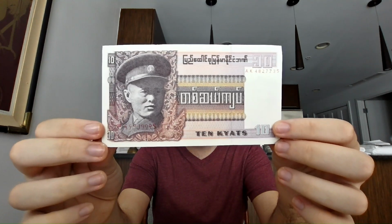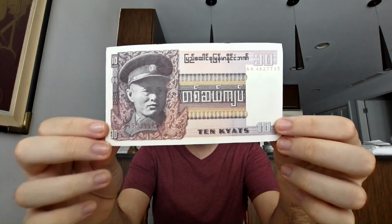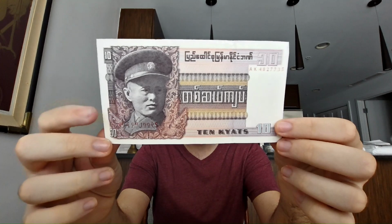And this is the first Burmese banknote I have which has a portrait of a figure very central to a lot of the other ones. They just have like a statue or something like that. So this is another interesting banknote.